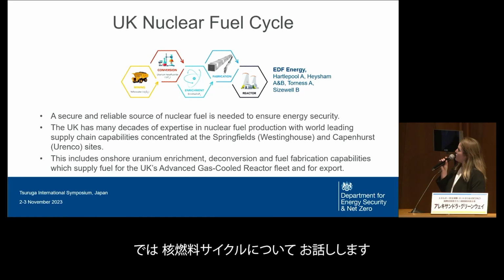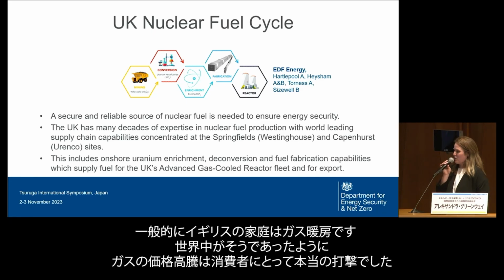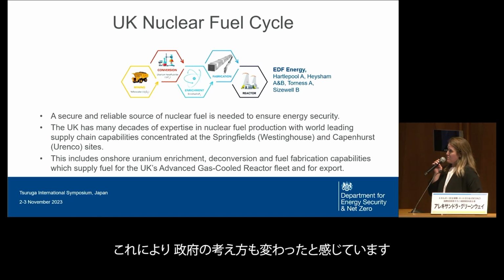Just a word on the nuclear fuel cycle. In the UK, we experienced the instability following Russia's invasion of Ukraine quite acutely. Our homes are generally heated using gas, and so we felt, as did the rest of the world, a real hit on consumers on the price of gas, and I think that changed the mindset in government as well.